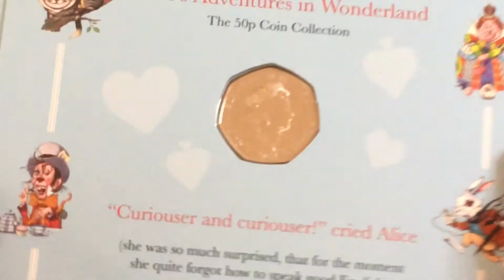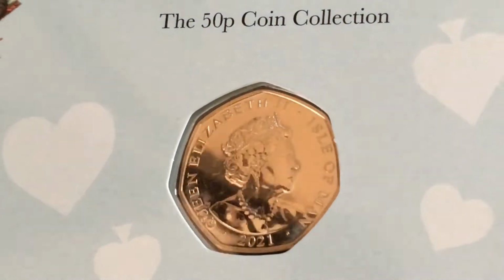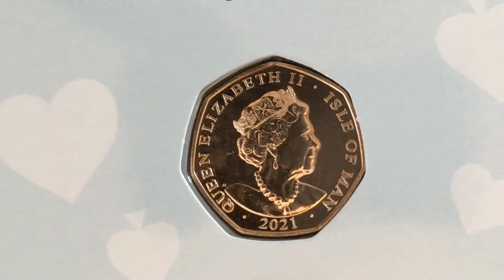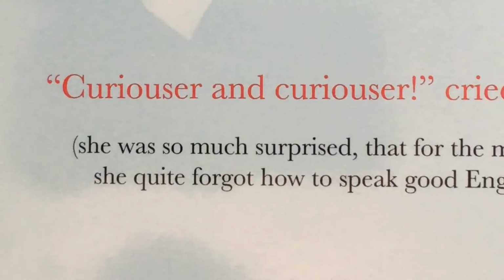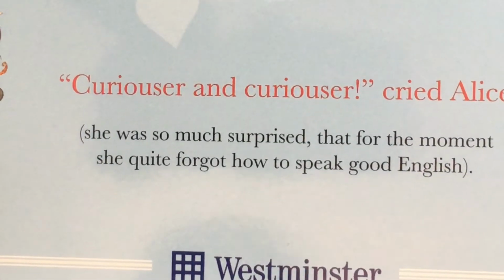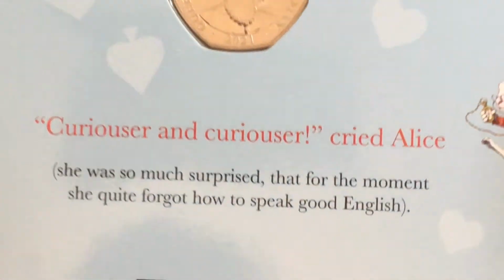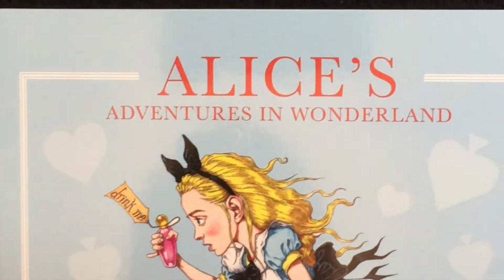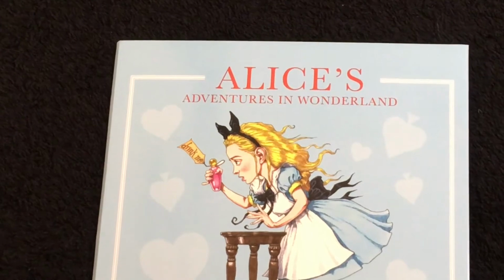Right, I finally got round to getting the wrapping off. Still a bit of the sticker left on it, so I've just left it. So let's have a look at the coin itself. This is the obverse, Isle of Man 2021. At the bottom it says, Curiouser and curiouser, cried Alice. She was so much surprised that for the moment she quite forgot how to speak good English. There you go. Alice's Adventures in Wonderland, or could be Macamola's Adventures in Sunderland.